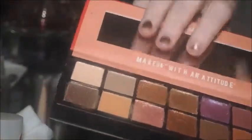So I am going to continue to use this palette, but I just won't use that shade. But that is going into my eye palette drawer, as I've used it. This palette here I didn't use, I don't think.